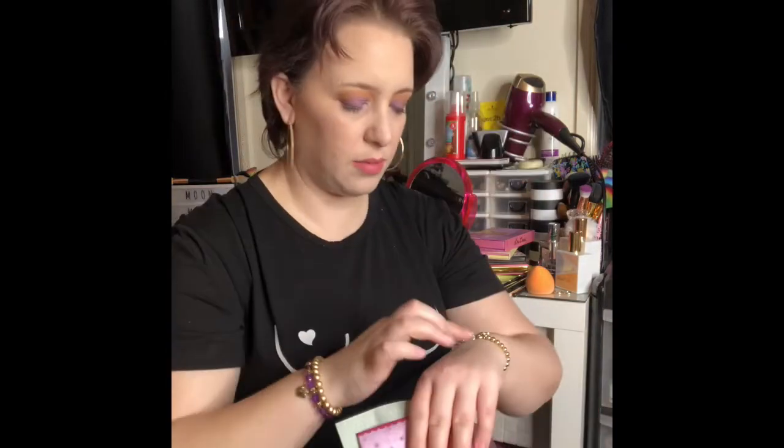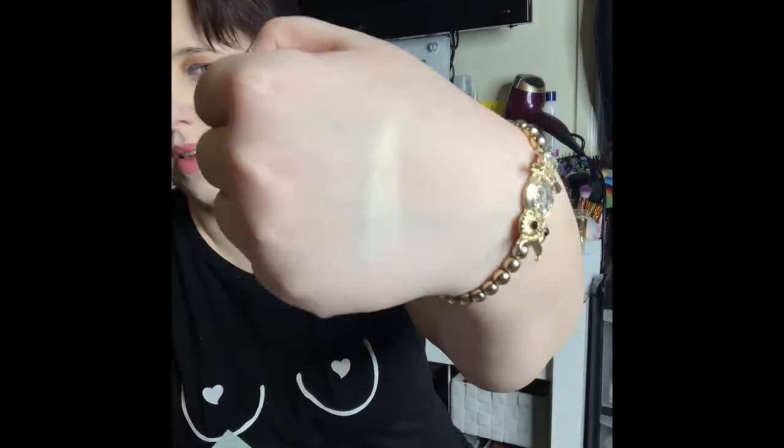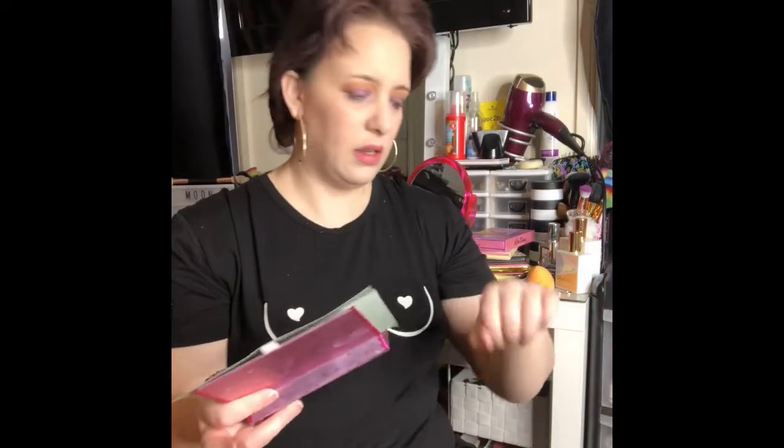So yeah, we have a beautiful bronzer, a pretty peach blush, which I love peach blushes, and a gorgeous, I think it's a gold, yeah, like a, let me see if I can put it on my hand. Yeah, a beautiful gold, sort of light pearlized gold sort of highlighter. So there we have it.